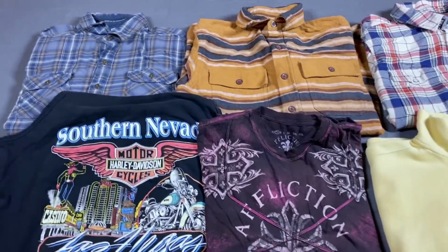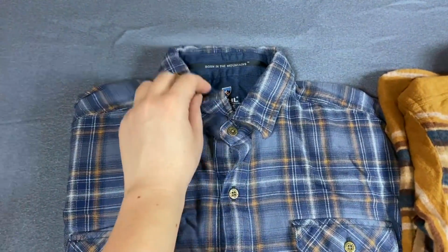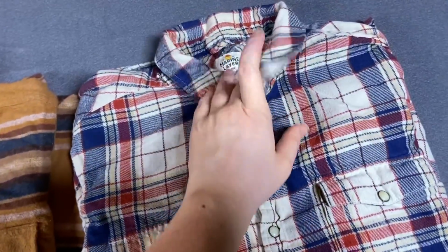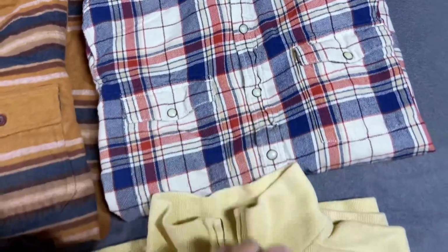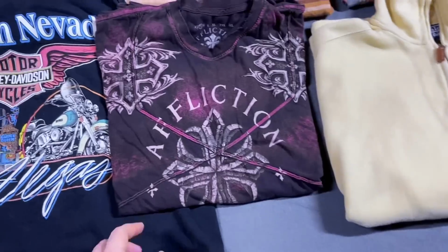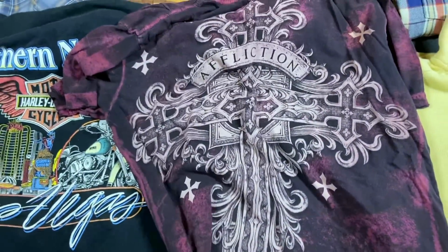All right, so these are just some of the things that I have listed. Those are the rest, but I just wanted to spotlight a few. I got a cool shirt. And then this really nice L.L.Bean flannel. And then this is a Marine Layer, that's a new brand to me, but I really like the pearl snaps on those. This isn't anything super special, but I like quarter zips, and it's Polo Ralph Lauren in a nice yellow.